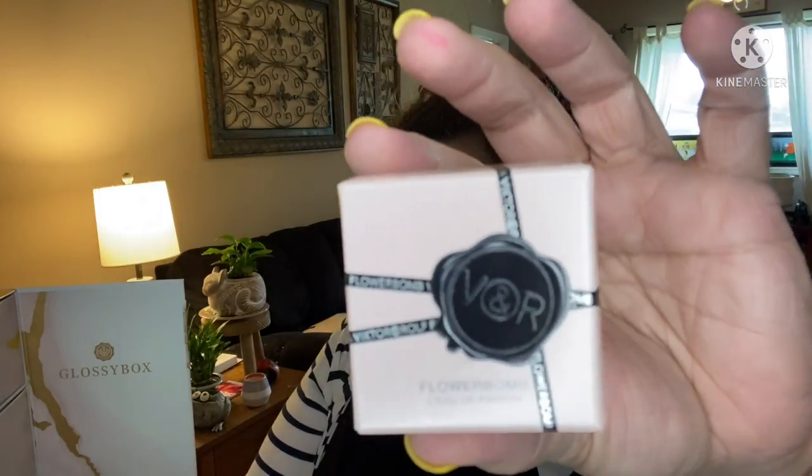All right, now let's go to 10. I do like that we're getting some makeup in this. We've had makeup and skincare and a tool so far. Oh, and now we have another genre of item. We have perfume. Viktor and Rolf. Flowerbomb.